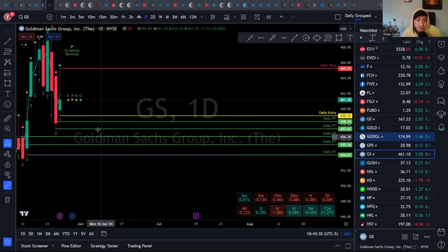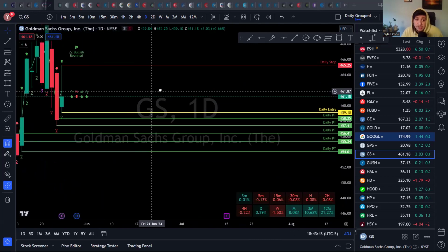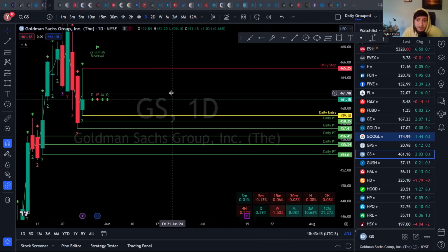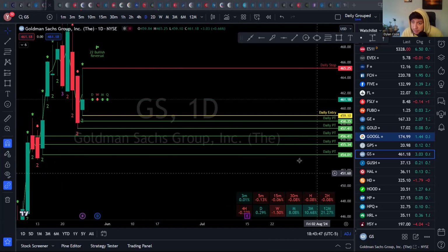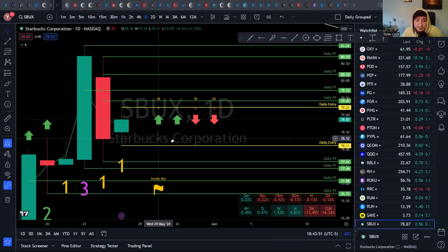Now, this is one of those tickers that, yes, it's a little bit more expensive. Spreads might be a little bit wider when you're first getting into it. Use the limit order trick that I show where you adjust your limit order. Wouldn't buy this one at a market order, wouldn't sell it at a market order either. And I would love to catch this big movement that it could have. GS moves several dollars a day. So let's see if we can get that.